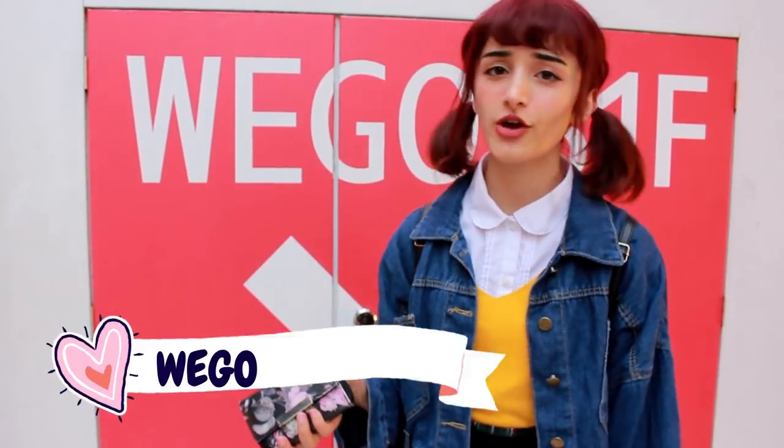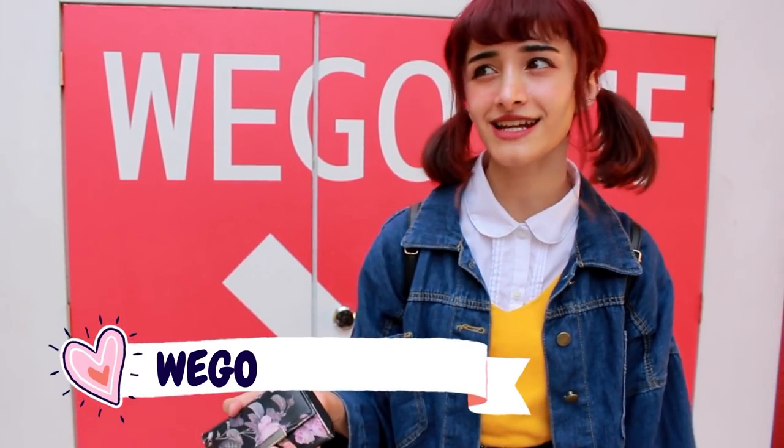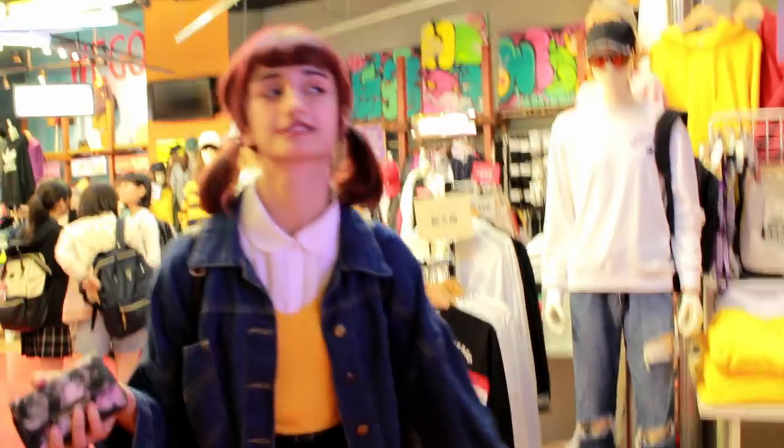So we're now going to go into WeGo. I don't know if we're going to find anything because I think WeGo doesn't change their stuff that much, but it's worth having a look.